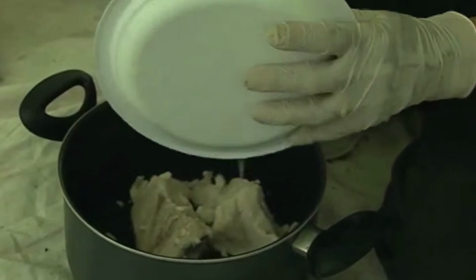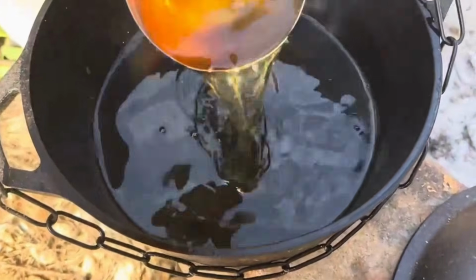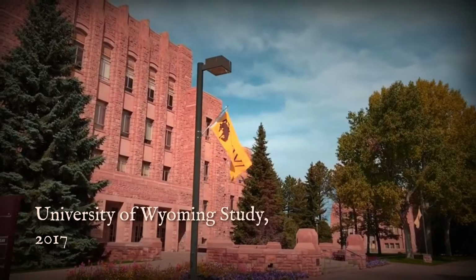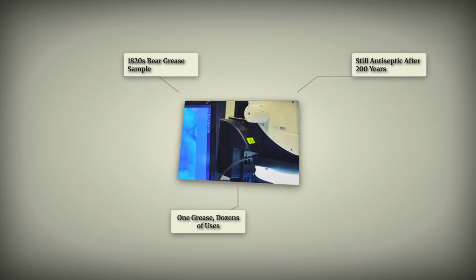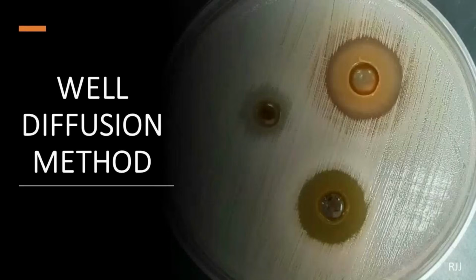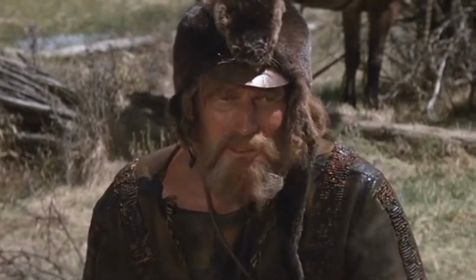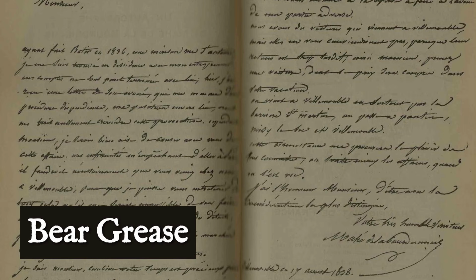After butchering game, mountain men would cut fat into small pieces and heat it slowly over a low fire until it liquefied. The liquid fat was strained through cloth to remove tissue fragments, then stored in sealed containers. A study from the University of Wyoming in 2017 analyzed historical samples of rendered bear grease preserved in frontier-era containers. Researchers found compounds with measurable antimicrobial and anti-inflammatory properties. Mountain men applied this grease to wounds, burns, and skin infections because generations of observation proved it worked.